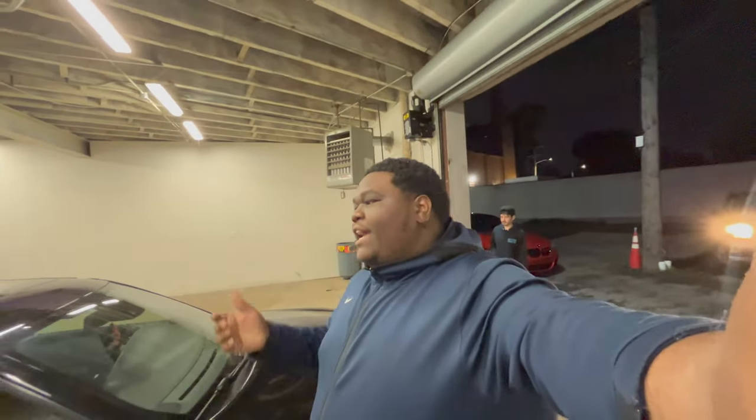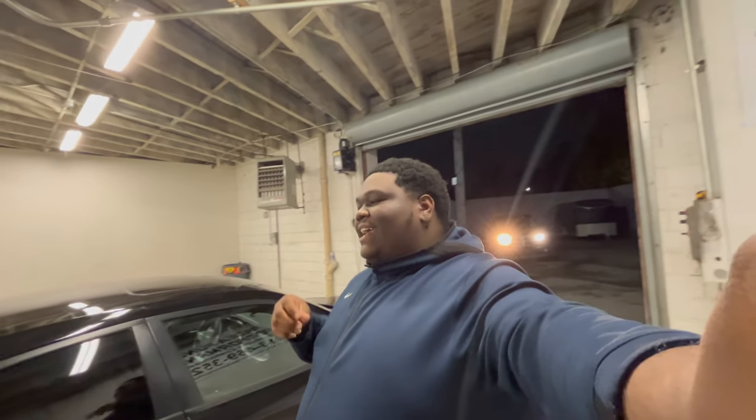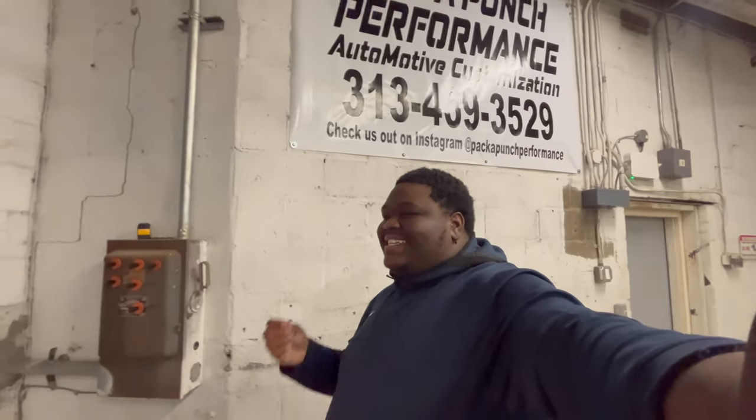This car is going to be named the Memorial SRT. So, for my fallen auntie and my pops. My dad. So, this is going to be the names and the dates. A lot of people don't have this done. But let's get to the chase.